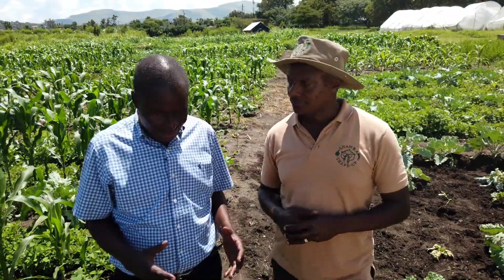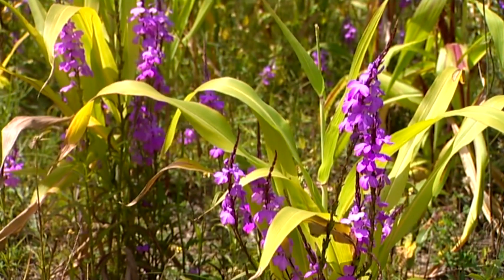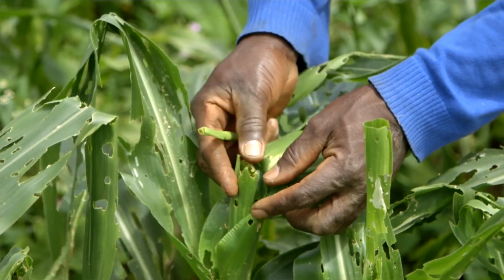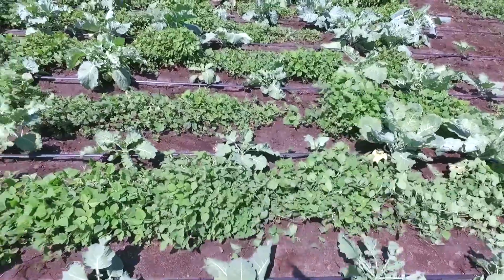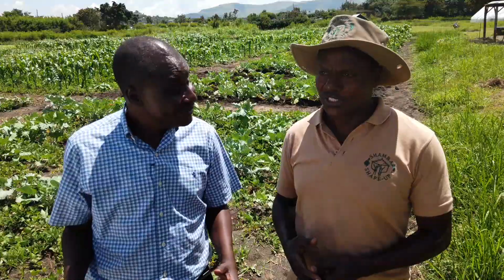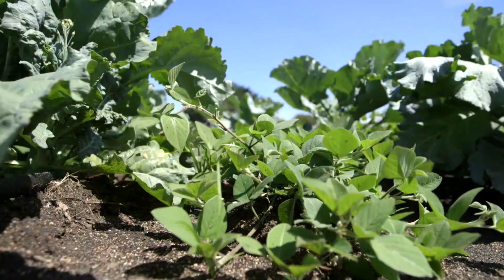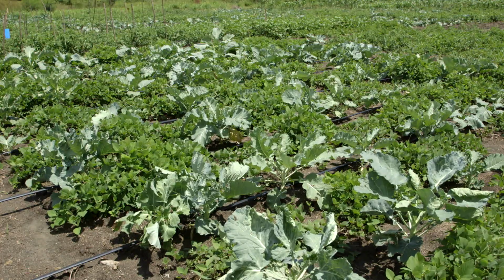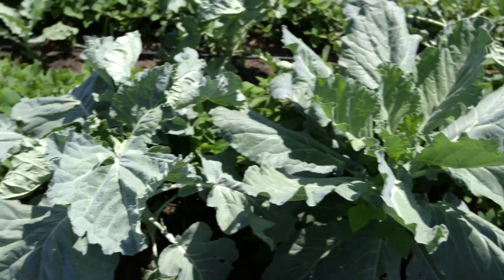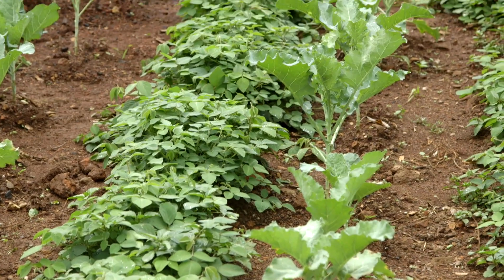Push-pull technology was developed to control stem borers, to control striga weed, and also lately to control fall armyworm. And it involves intercropping desmodium with the crops, maize crop or vegetable crops. Sounds exciting. Yes. Let's move on. But now, the scientists at ICIPE have found out that push-pull technology can protect vegetable crops like kales as well. This is the push-pull.